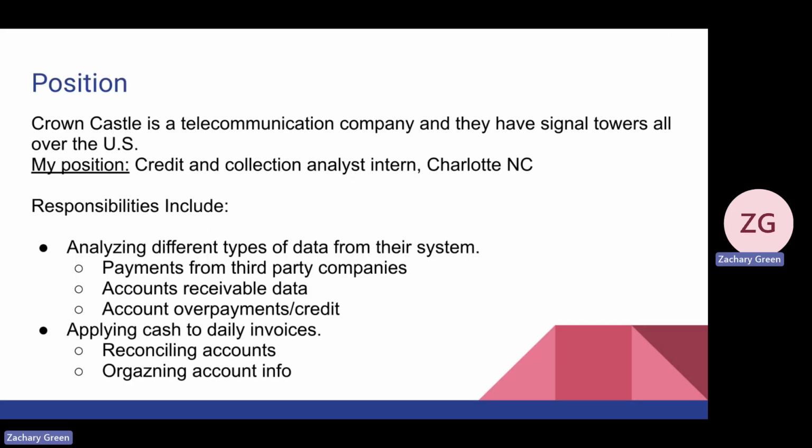So to start, to go into details about the position, first of all, Crown Castle is a telecommunication company, and they have signal towers all over the U.S. My specific position is, as I said before, the credit and collection analyst intern. My responsibilities include analyzing different types of data in their system, whether this may be payments from third-party companies, accounts receivable data, and account overpayments slash credit, or accounts payable data, etc.